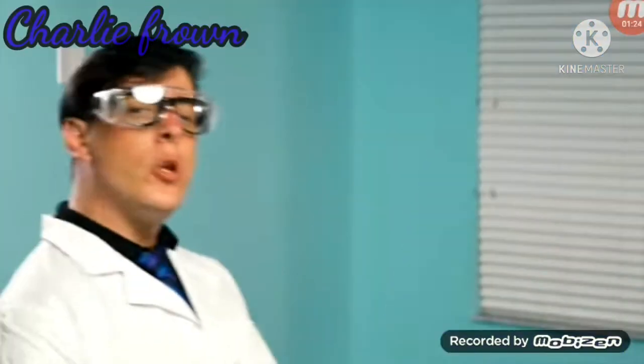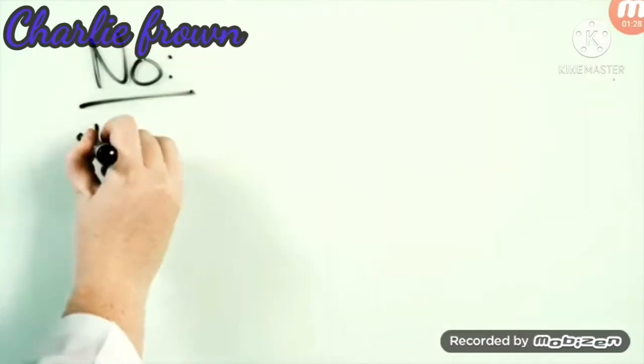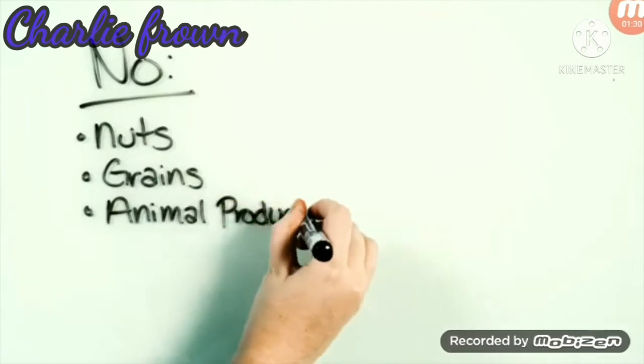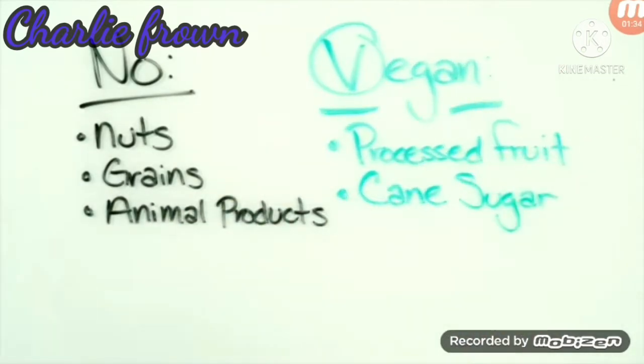Exciting. Logan's Berry is not only good, but it's jam-packed with goodness. Crofter's Jam avoids nuts, grains, and animal products, and is instead made vegan, with only processed fruit and cane sugar.